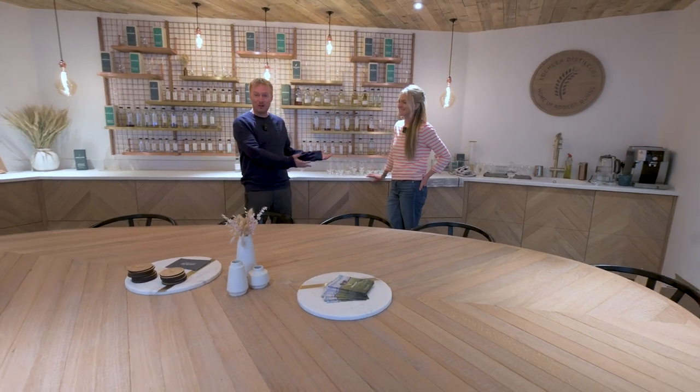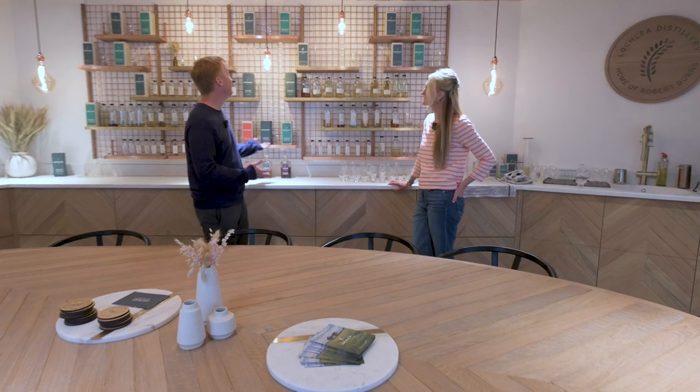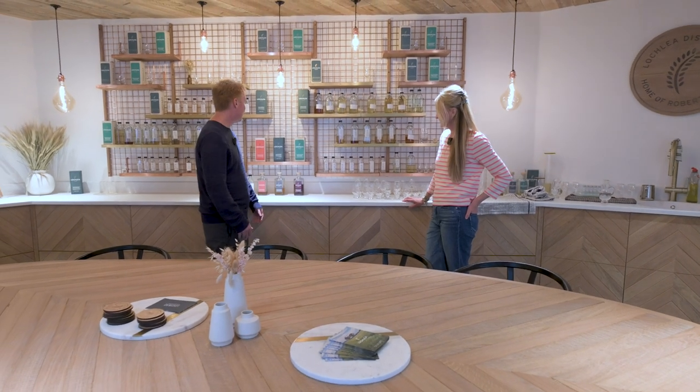And I just wanted to ask her a couple of questions about the tasting room we're in, because she has a background in interior design and this is her brilliance. So Jen, can you take us through a little bit of the inspiration behind the tasting room and the color of the bottles and everything that you've done for this wonderful distillery?